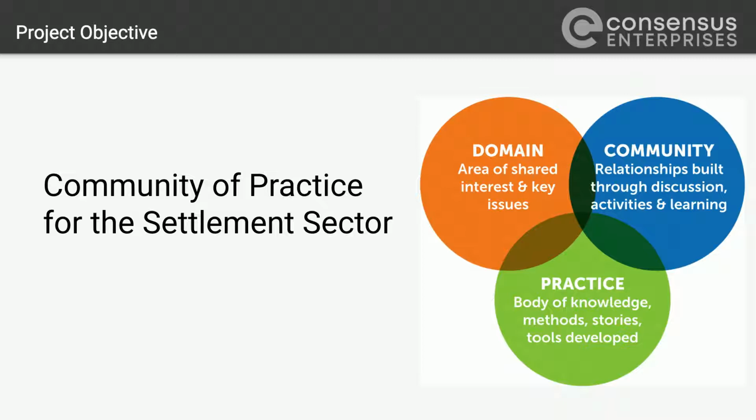It's a bunch of people who share a skill set and a passion that come together to share that knowledge, to look for knowledge in a particular place. It has to do with practical methods for accomplishing what you're trying to do. In this case, we were doing this for the settlement sector. The settlement sector, for those of you that aren't familiar with it, is basically about 500 agencies spread across the country that help to settle newcomers to the country.